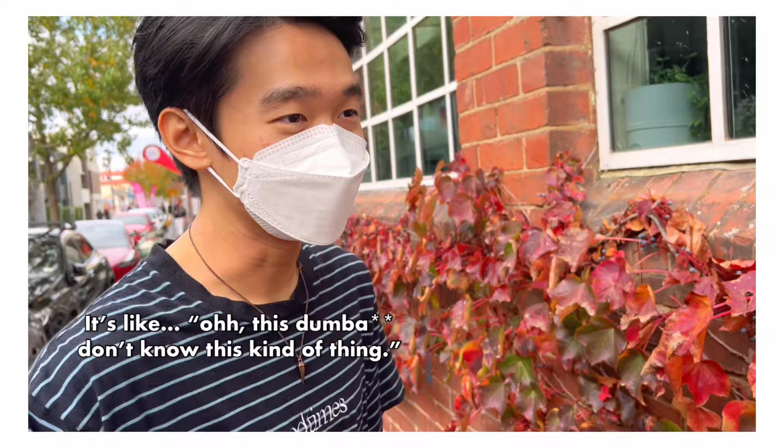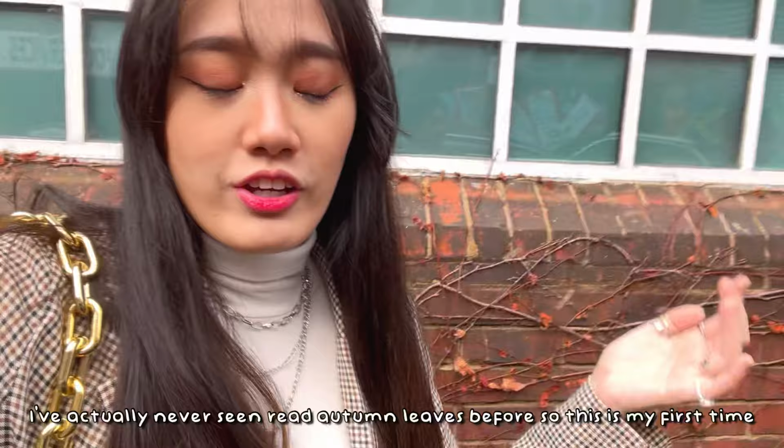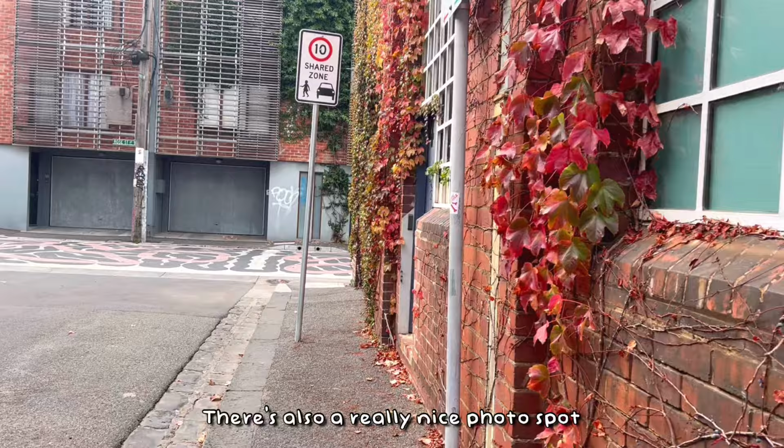We just literally walked from that corner and we saw this beautiful, beautiful red autumn leaves. I've actually never seen red autumn leaves before, so this is my first time because usually the ones I see are like brown and dead. So it's so beautiful and we took some nice photos here. So pretty. And there's these berries here as well. So yeah, and there's also a really nice photo spot full of green leaves here.